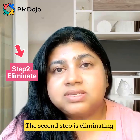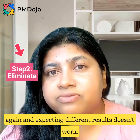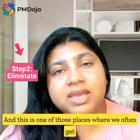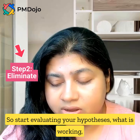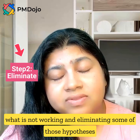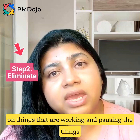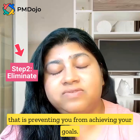The second step is eliminating. Doing the same thing again and again and again and expecting different results doesn't work. And this is one of those places where we often get stuck and it can feel like a hamster in a wheel. So start evaluating your hypotheses, what is working, what is not working, eliminating some of those hypotheses or even pausing some of those. Double down on things that are working and pause the things that are preventing you from achieving your goals.